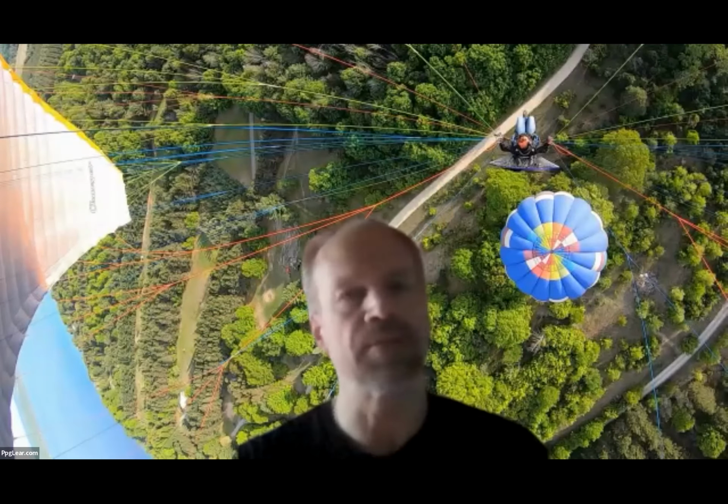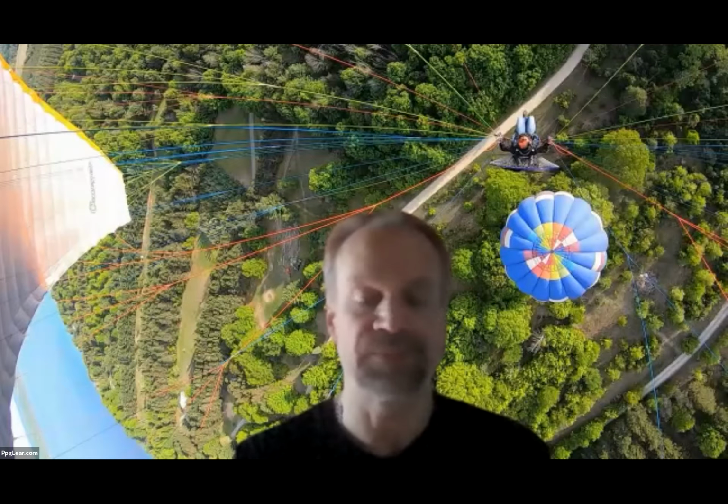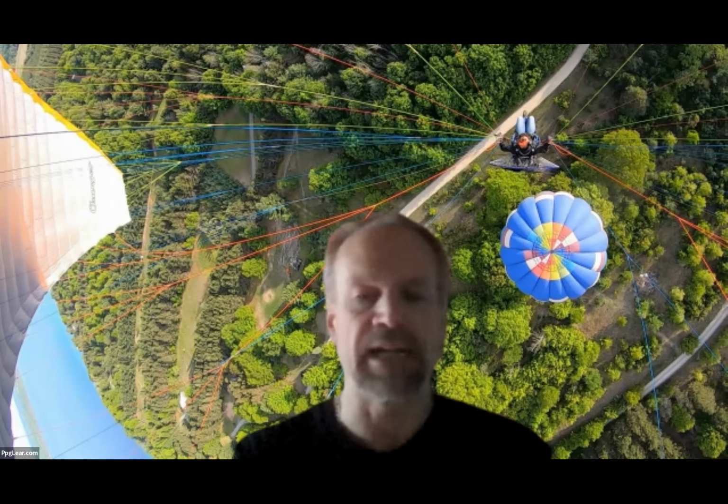The gloves are warm on the ground, but as soon as I go flying, that 25 miles an hour just freezes my hands really quick. Yeah. So, as I said, we use ski goggles for the eyes, and everything else kind of stays warm. I've heard people say, oh, I would never trike in the winter time because you are trapping that air in. I just can't help it.